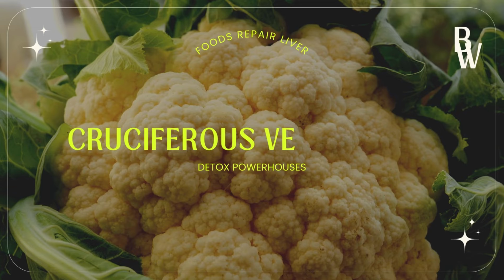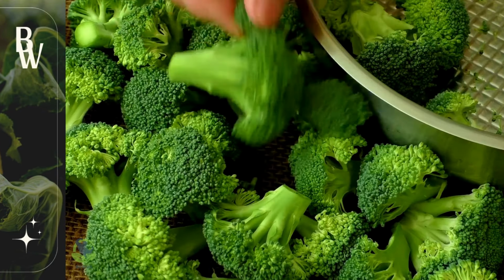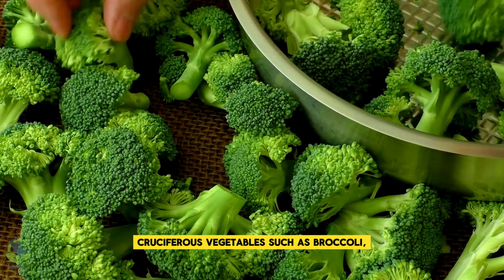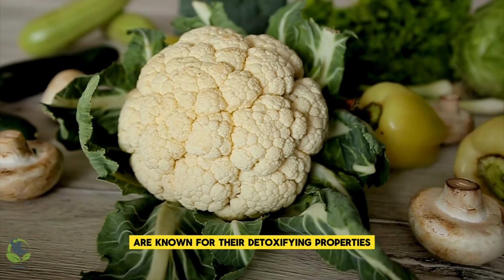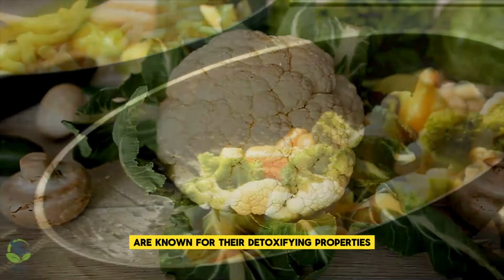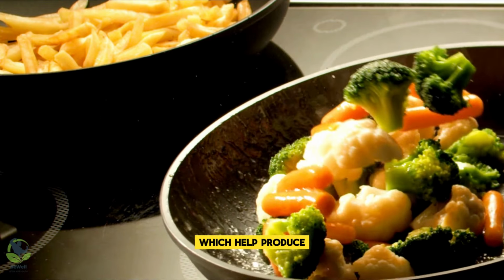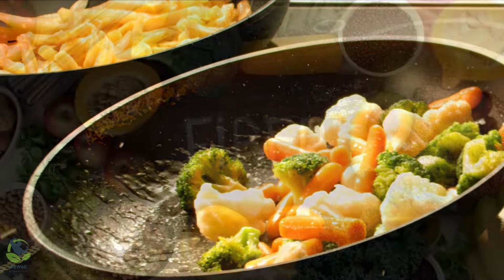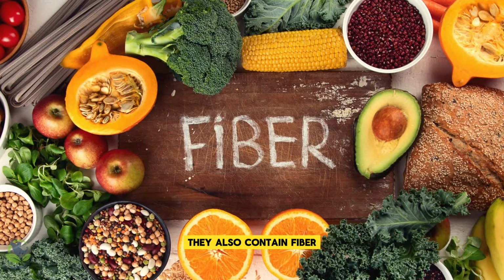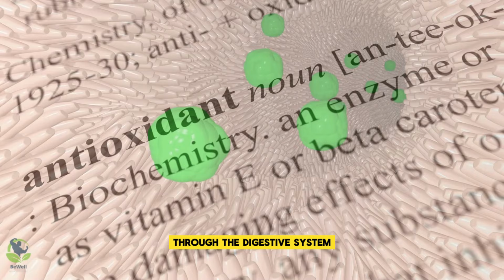2. Cruciferous vegetables. Detox powerhouses. Cruciferous vegetables such as broccoli, Brussels sprouts, and cauliflower are known for their detoxifying properties. These veggies contain glucosinolates, which help produce enzymes that support liver detoxification processes. They also contain fiber, which aids in the removal of toxins through the digestive system.